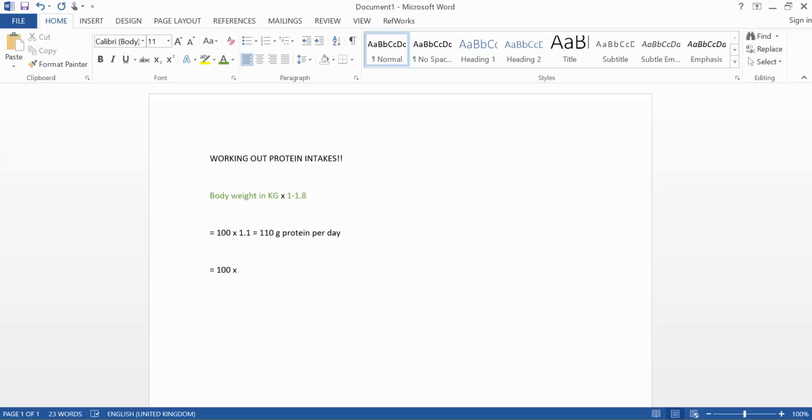Now, let's say, for example, I could be 100 kilograms again. And let's say, for example, over the last couple of months and future months, we're actually going to be aiming for 3 or 4 really good quality, much more intense sessions. So for that reason, we might actually go up a little bit more and use a number that's a little bit higher up in that scale. So I might, for example, multiply it by 1.4 instead, which of course equals 140 grams of protein per day.